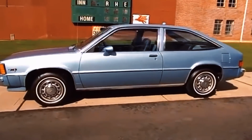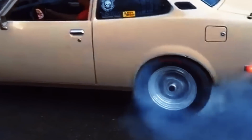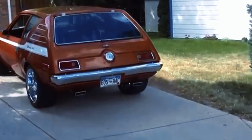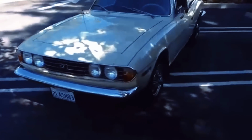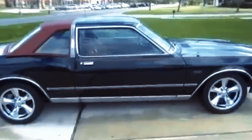The 1970s and 1980s were turbulent decades for the American auto industry, marked by rising fuel prices, economic downturns, and changing consumer preferences. As a result, many manufacturers released a range of budget cars that were often subpar in terms of design, reliability, and performance.